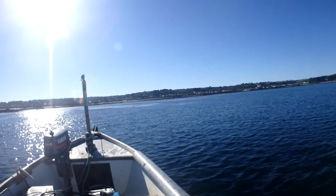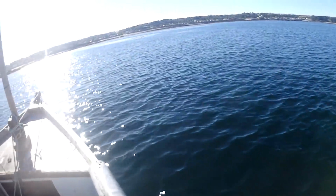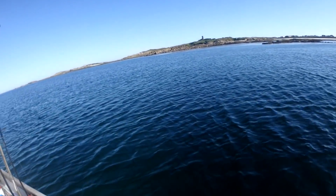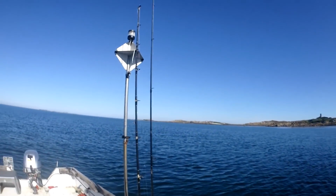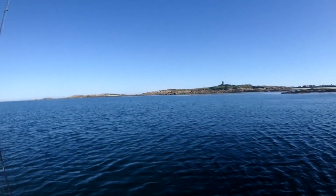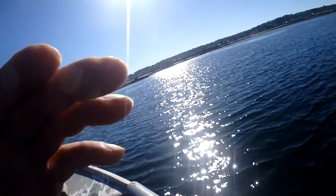Okay, we've arrived where we're going to park up and chill out. We're on the edge of sort of gravelly sand to weed, and I'm going to try and fish for wrasse here. I don't know if we'll get them. There is a gully around here which has really big wrasse in it, but it's so hard to find with the boat. If I went snorkeling I'd find it pretty quick, but it's weird when you're in a boat, different perspective.